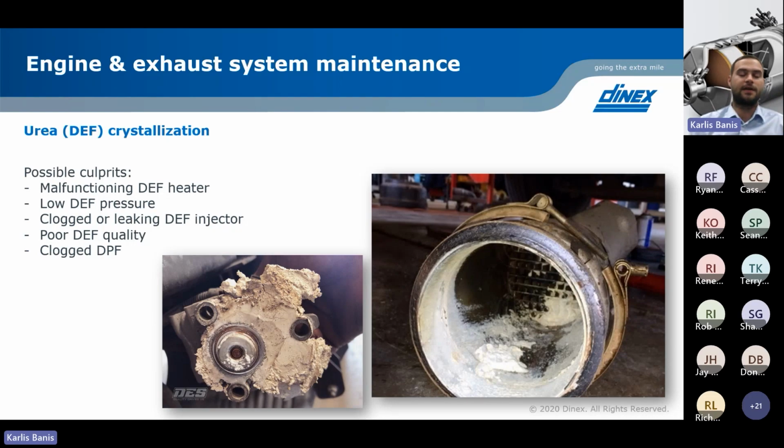But there are certainly several modes of failure for this system. We could have a malfunctioning DEF heater, because before injection, this stuff needs to be preheated. When it is preheated, it can evaporate more quickly and more efficiently. If it is not heated, it will tend not to evaporate, but to actually stick to the surfaces of the exhaust system. And after this sticking, it will start to crystallize. And this crystallization, we can see quite a few evidences here.